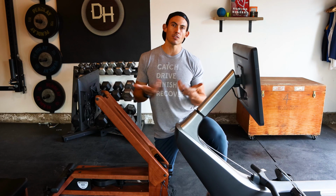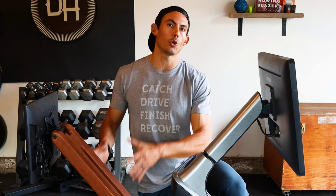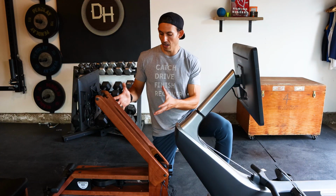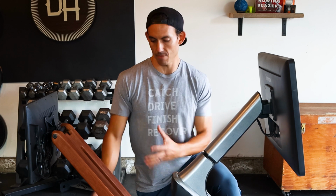Yes. And what I've found over my time using these two machines is that I'm actually gravitating towards enjoying the feeling of the water rower more than the feeling of the digitally driven resistance. And that surprised me, frankly. That's not exactly what I was expecting between the two. But from that factor, I do enjoy the resistance and the way that this feels on the Ergatta differently.